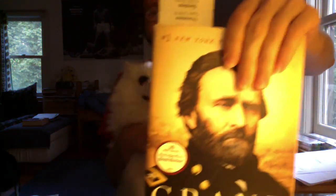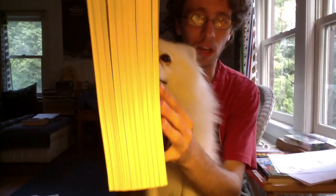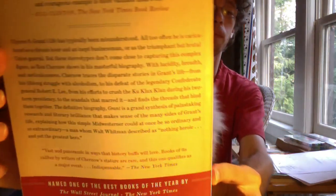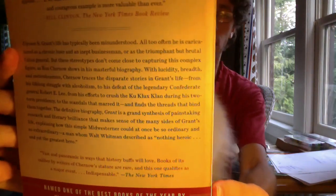So then the final thing that I have, besides this little rascal, is the other book that I'm reading in addition to the Tezuka biography, this book on Grant. It is a biography of Ulysses S. Grant, general from the Civil War, and I highly recommend it. It's also like 1,000 pages long, and it was a graduation present for me. I recently graduated from college, a few months ago at this point. You can pause the video and read this on the back.